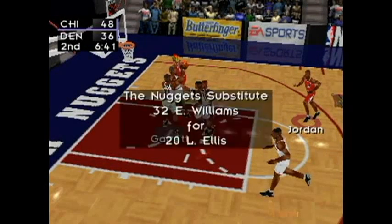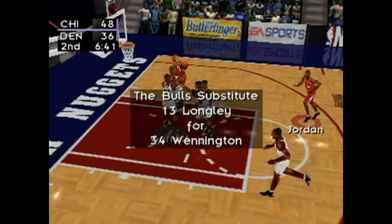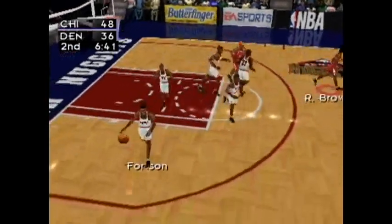Goldblatt is coming into the game. Williams is on the floor now for the Nuggets. Longley enters the game for Chicago. Brown joins the lineup.